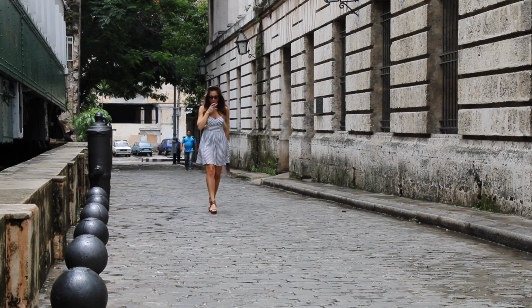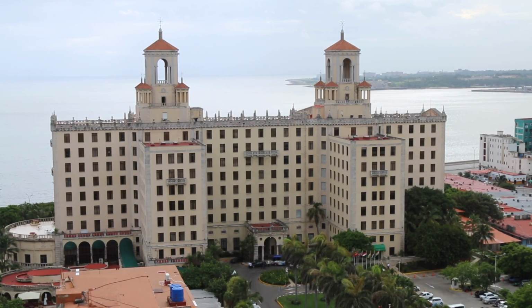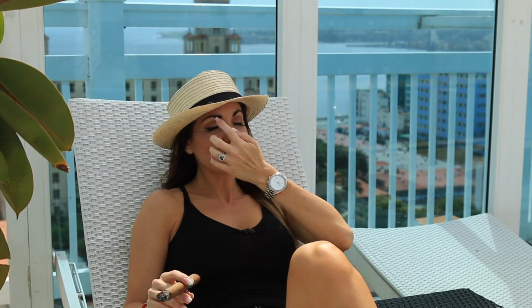We've had a chance to visit some really cool spots this time, some great restaurants in Old Havana. Again, we did catch a little bit of rain. That was interesting. Still was nice to get around, and actually went down to the Hotel Nacional and enjoyed the view. A little bit of salsa music was playing, and again, just great ambiance for some cigars and some rum, of course.